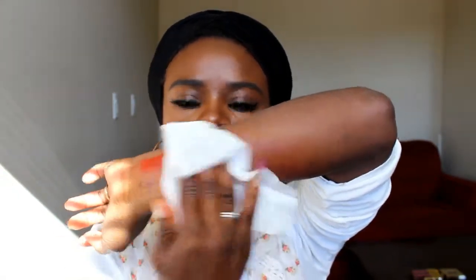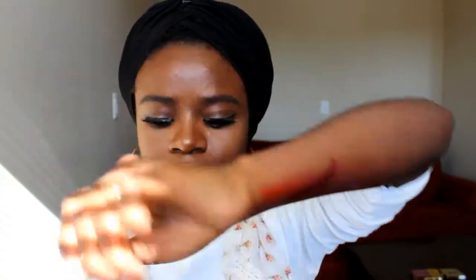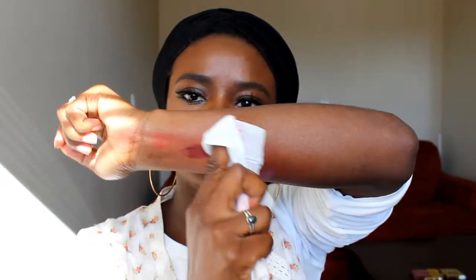As you can see, the one that's easily removed was the lip gloss, which was like between here, and the lipstick is coming off too. But the hydrated matte lipsticks stay on longer. So that's good.